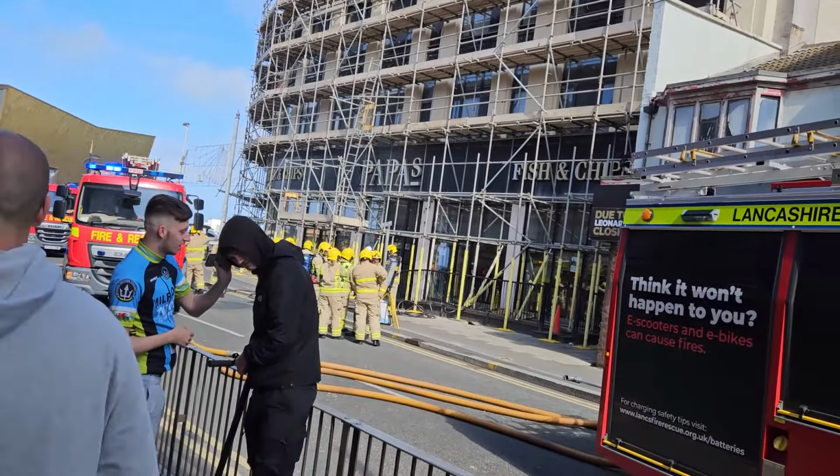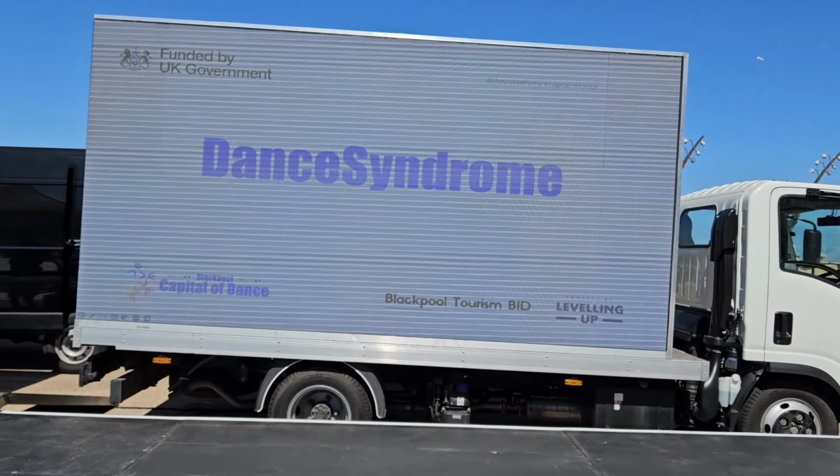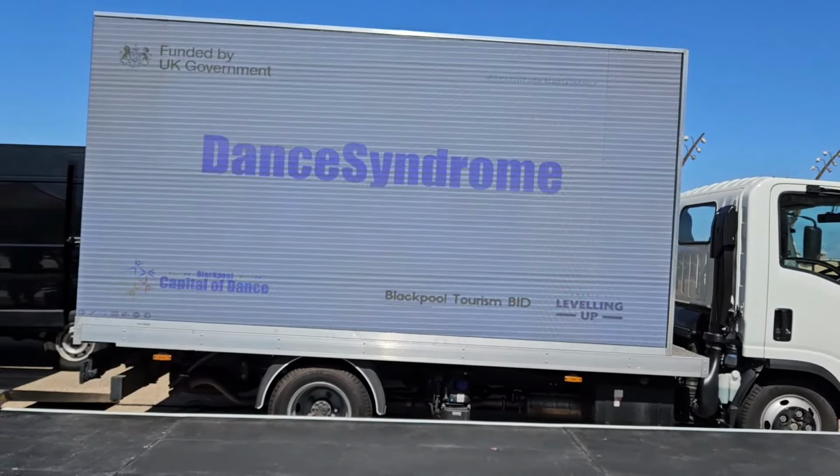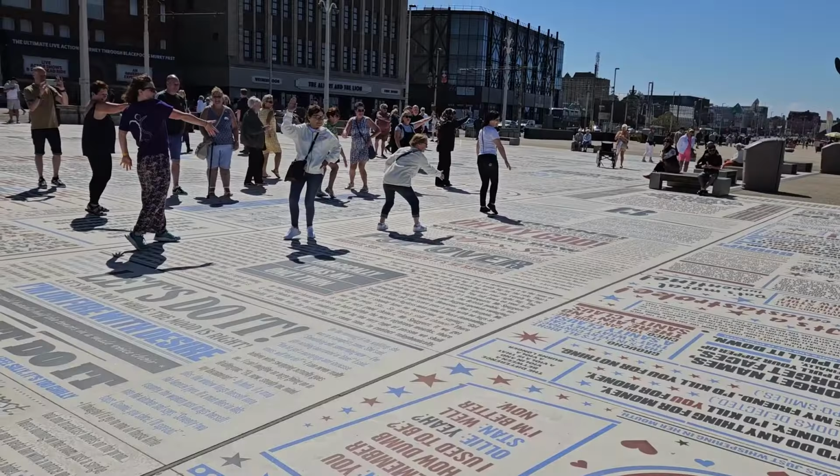We move on now to the comedy carpet, and there's an event today. There is a dance syndrome here. Blackpool tourism, etc. Levelling up. We're going to see some dancing, I'm sure of that.